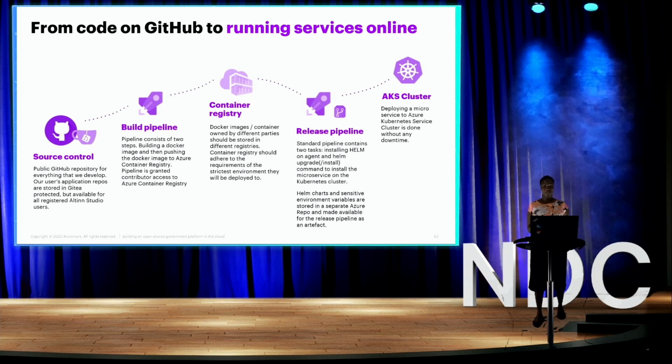And so this is our overall process for getting from code on GitHub to running services online. And again, it's the exact same process, whether we're deploying our microservices, so a platform component, or the applications of our users. But let's take a look at how this looks in Azure once all the microservices are deployed.